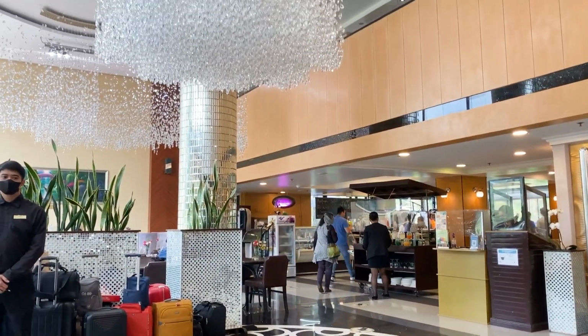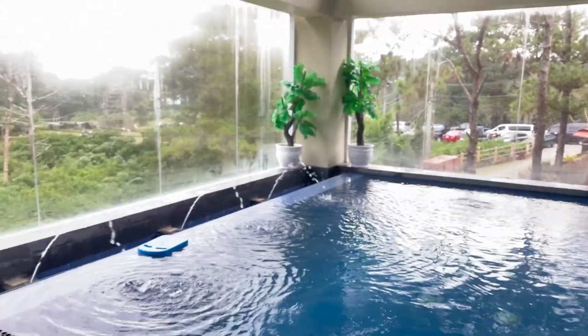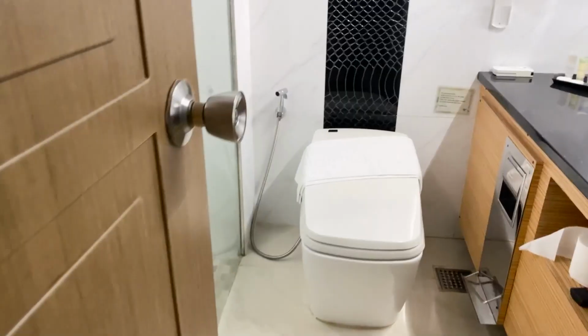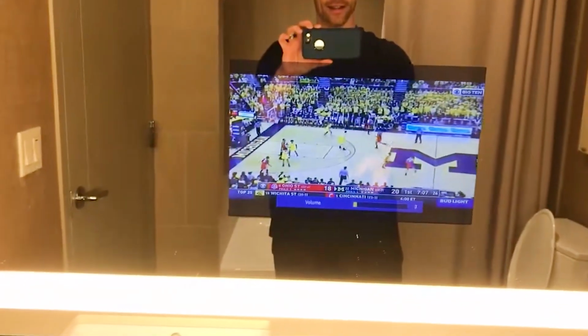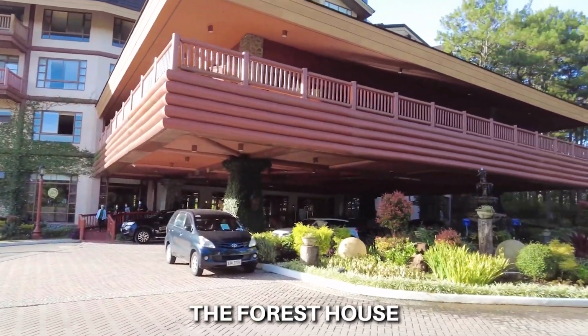Le Monet has outstanding qualities for a hotel as well since it has a heated pool, heated toilet, a good air conditioning system, and a mini TV inside the restrooms. The Forest House is the next we're reviewing.